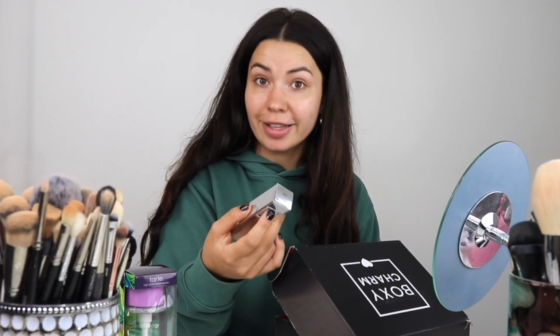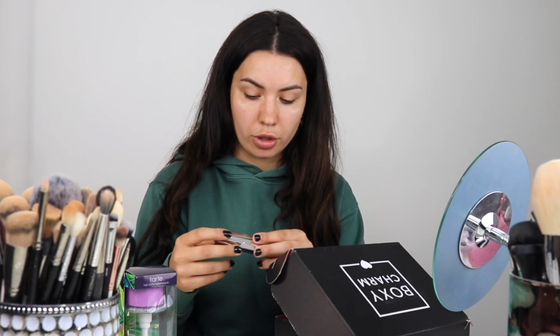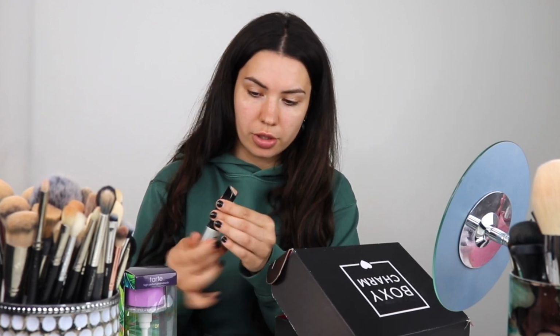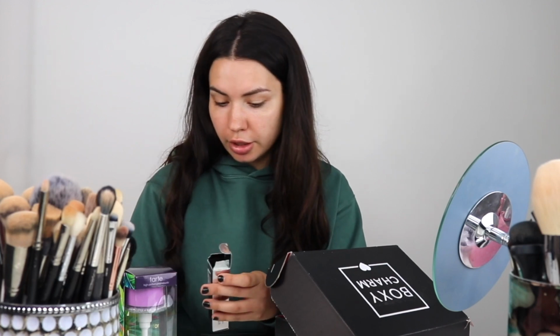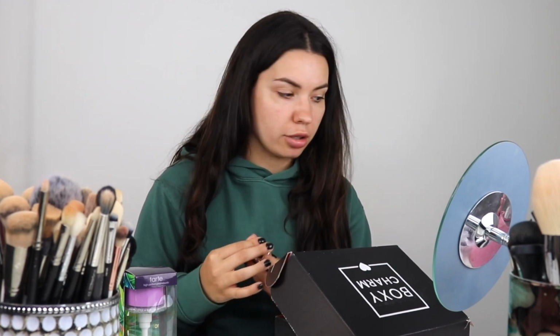I also got the Hourglass Vanish Flash Highlighting Stick, which is life-changing. I've always been a fan of highlighter, but I've kind of started to sway towards the natural look a little bit more, and I find that this product, I'm just going to show you what it looks like, gives you a little bit of a sheen glow, almost wet and not shimmery, which I find some of my products make it look like I've got glitter, which is fine. It's a great look, but you don't want it all the time, especially if you're just doing a light little look. You don't want to add crazy glitter on the face.